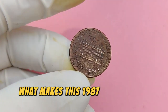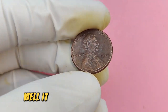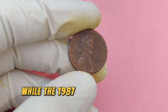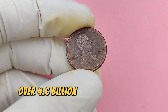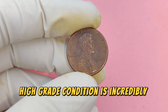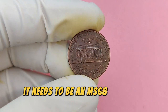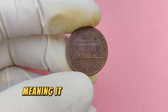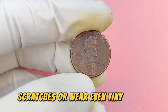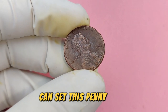So, what makes this 1987 penny worth a staggering $44,000? Well, it all comes down to rarity, condition, and demand. While the 1987 pennies were mass-produced, over 4.6 billion minted, finding one in pristine, high-grade condition is incredibly rare. For a penny to reach such a high value, it needs to be an MS-68 grade or higher, meaning it has almost no visible imperfections, scratches, or wear.